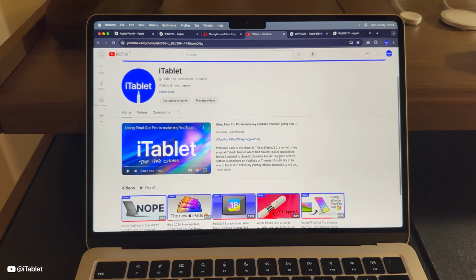So what do you think? Let me know in the comments down below if you agree with me, and also let me know what you are expecting from iPadOS in June when we see what they reveal at WWDC 24.